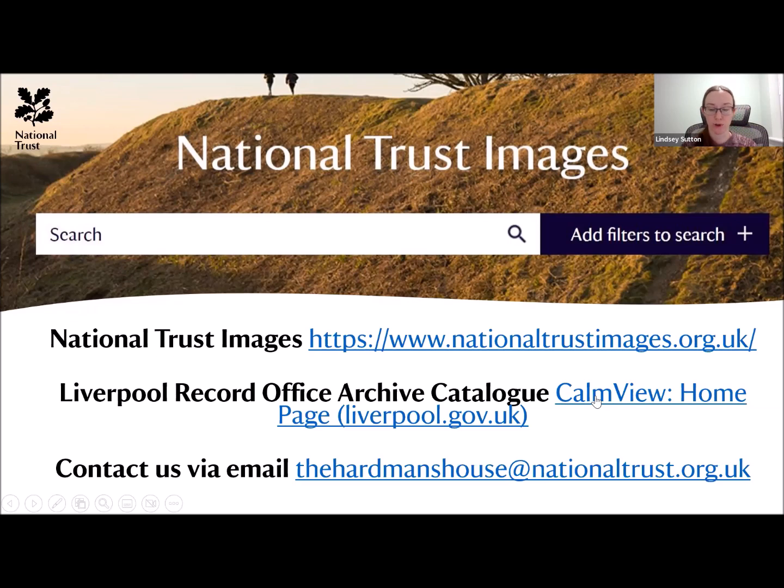And despite the work we're currently doing, there's still a large proportion of the collection that remains uncatalogued, and it's going to take a long time before it's all completed. So in the meantime, if anyone is interested in a particular photograph or a particular subject that you can't find in any of the online catalogues, please do contact us via email, and we're always happy to try and help with your request.